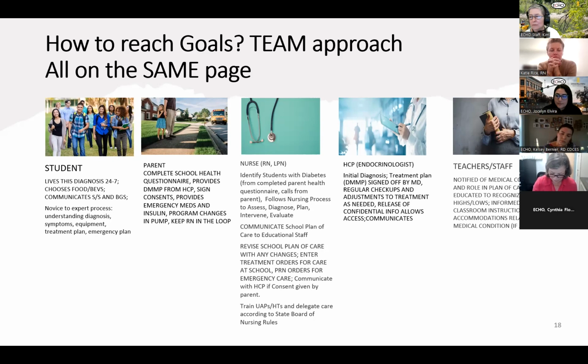That parent obviously is crucial to the planning that we do at school. They're the ones who fill out the initial information and the registration information that might indicate a diabetes diagnosis of their student. They're the ones who are going to be providing updates from the doctor if there are changes to ratios or targets. They're the ones who are going to be providing the supplies to the school, and we'll be calling them when replacements are needed or, as Kelsey indicated, when things expire over time. They're going to be the ones signing the consents for that medication and for those treatments at school, as well as the release of information for the healthcare provider.